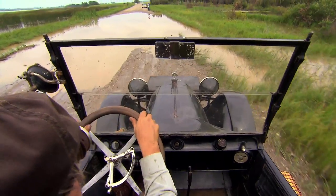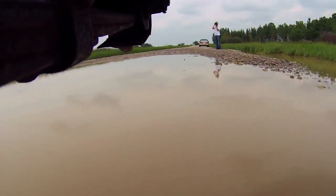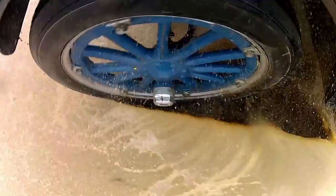Just crawling through. Going pretty slow. Well, that was nice and easy. Pat and the Studebaker cross without incident. Next, it's Ray's turn in the McLaughlin.